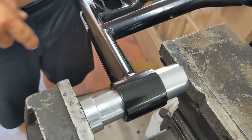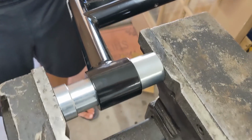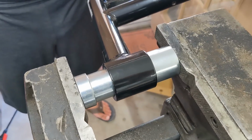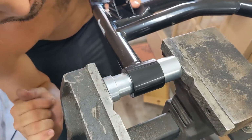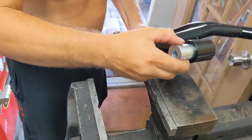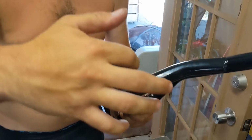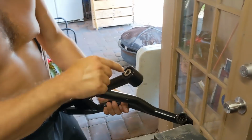These tools are great though. Definitely beats trying to use a socket. And then just look at it and make sure it's centered on both sides, and that's it, it's installed. And then don't forget to add your snap ring into this side, but we'll go ahead and do both of them into the snap ring.